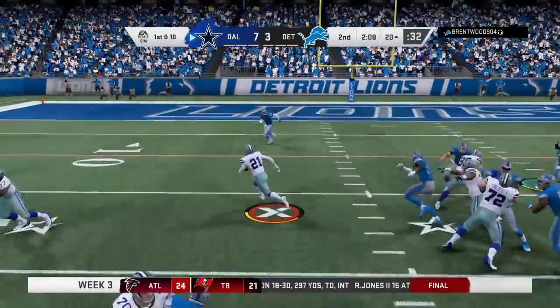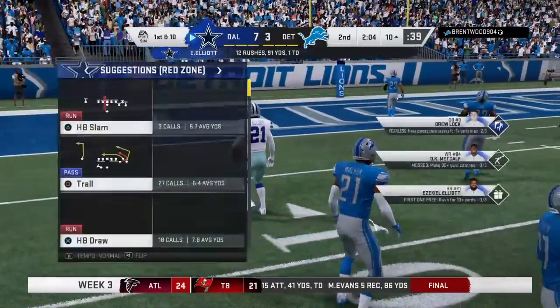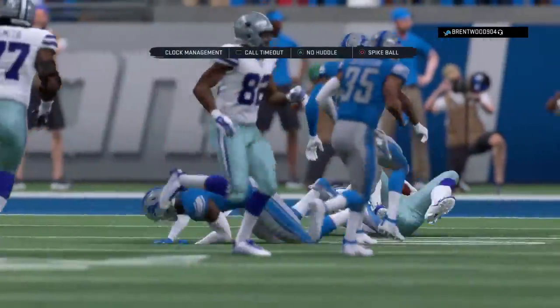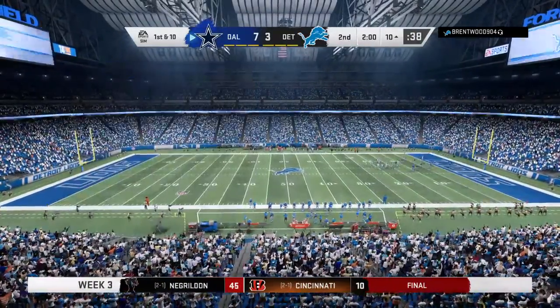After the penalty, it's Allen. And they'll get this down to the 10. They get 10 more there, and I believe that'll be enough for another first down. It will. 2 minutes to play in this first half. 7-3, our score.